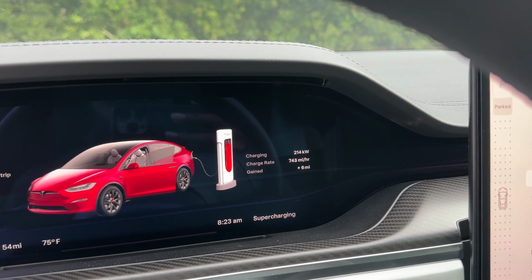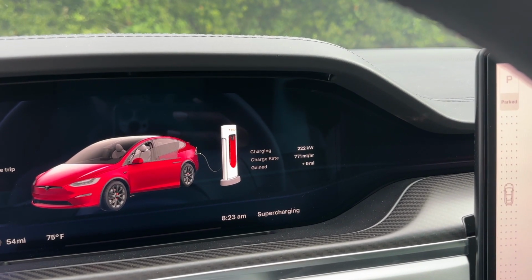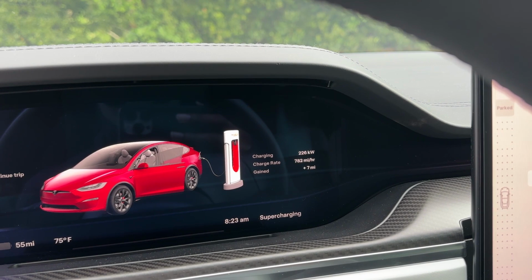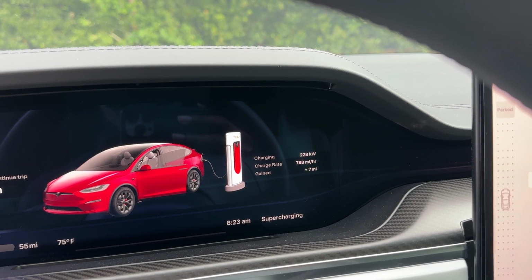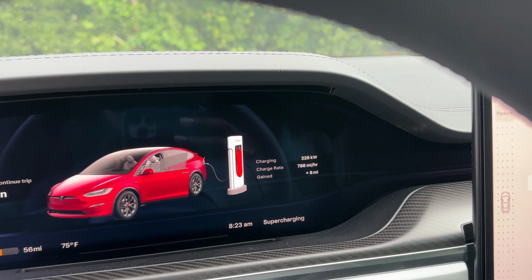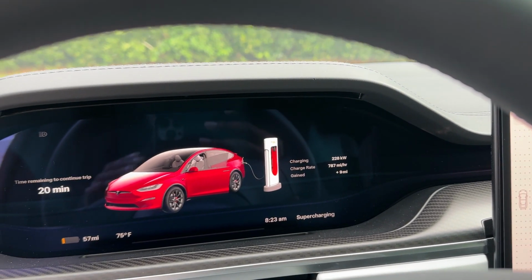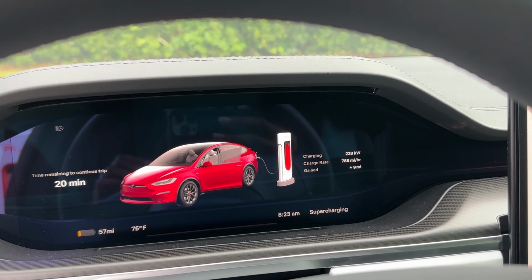And then I'm gonna show you guys what we have the little lad in the back strapped in at with his whole setup. So 227, I get 230? 228, okay, so peaking at 228 kilowatts, which is great. So like I said, you really wanna get it low so you get these fast speeds.